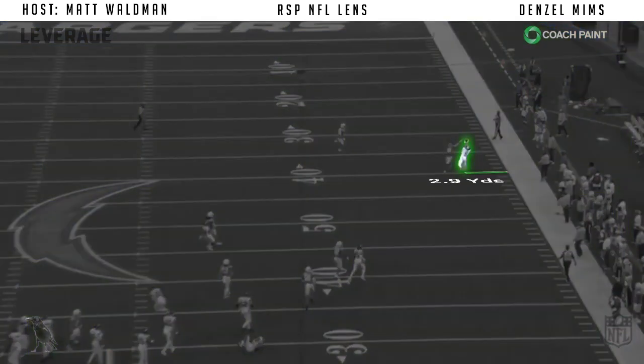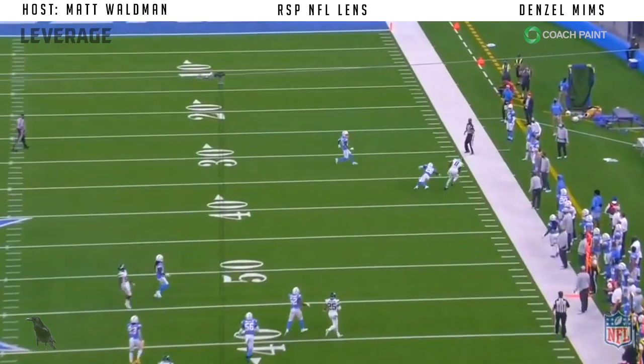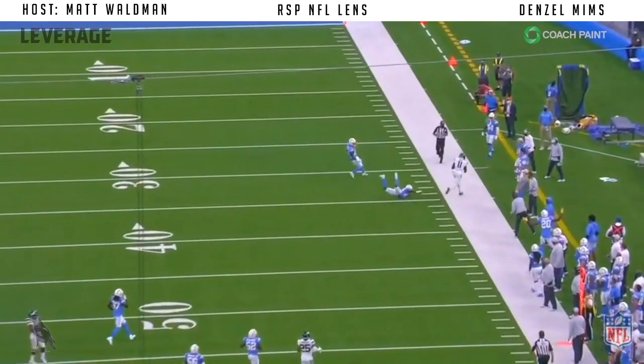He's not so close to the boundary, and this is something you consistently see with this game that we're going to look at in a moment, is that he stays as far away from the boundary as he can until late in the play where then he can fade to it.